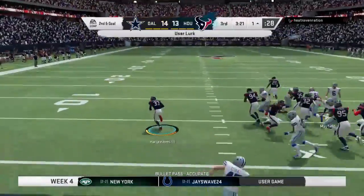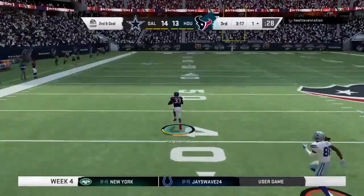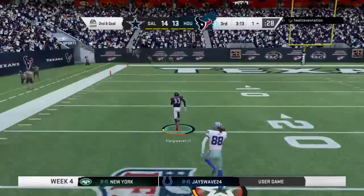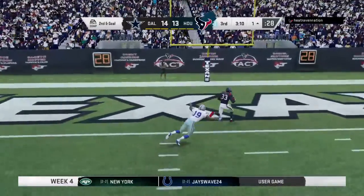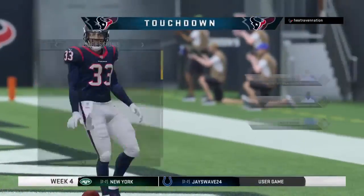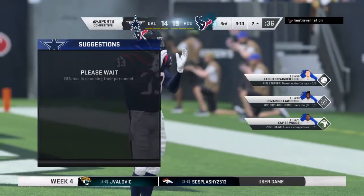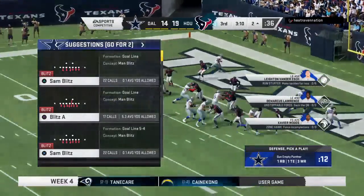Here's Mayfield. And nothing but daylight ahead. He's at the 50. He's at the 30. 20. And they will score a pick 6 for the Texans TD. So from one end zone all the way to the other.